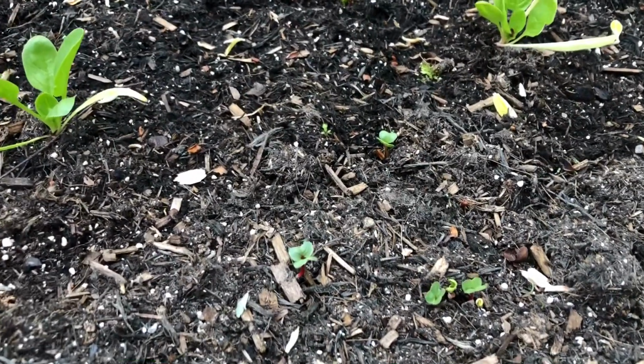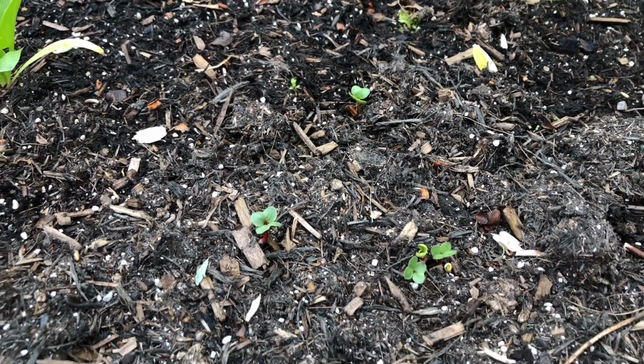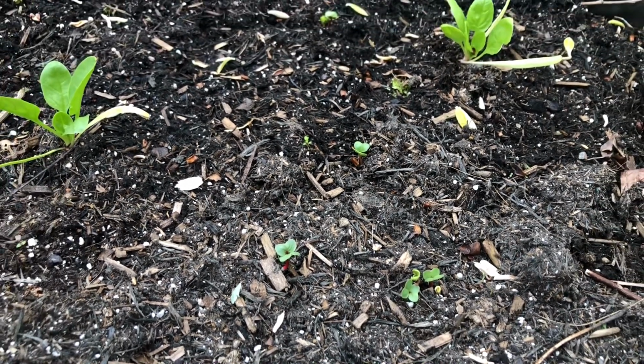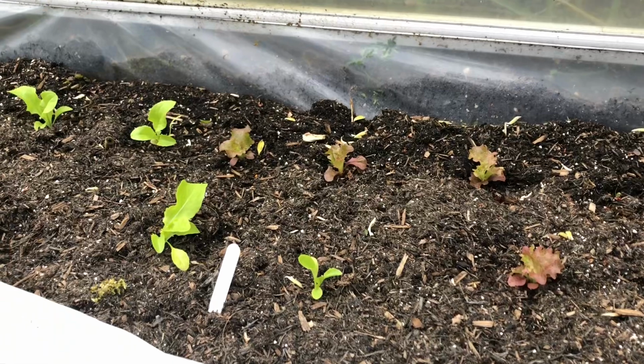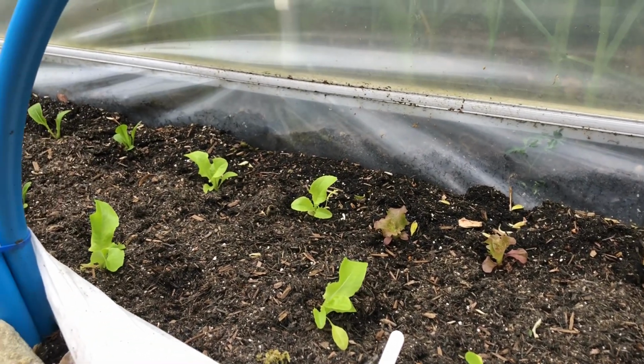The spinach hasn't been doing too great here. I started it off in the greenhouse along with some other salad leaves and planted them out, but it just doesn't seem to be doing too great here.